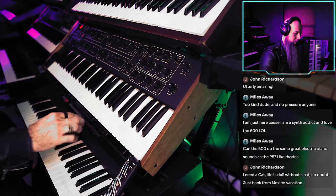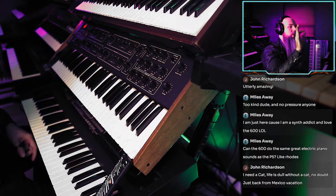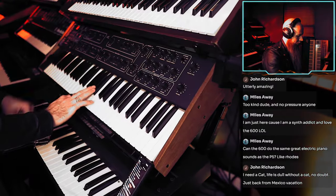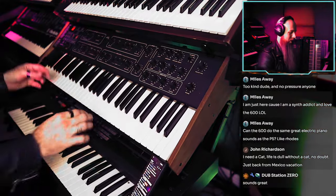Really beautiful. You definitely got one oscillator tuned really high to give you that electric piano tine. This is one of my favorite. I mean, come on.